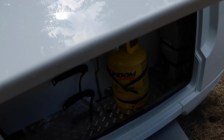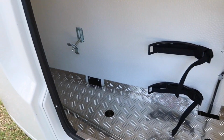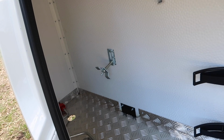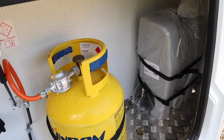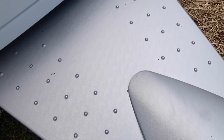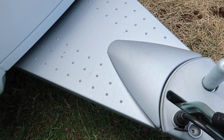Meanwhile, the front locker is huge. There's room for 2 large gas cylinders, an attachment for the spare wheel, and room to put a wheeled wastewater tank too. The A-frame cover makes for a convenient step while you're washing the front of the caravan.